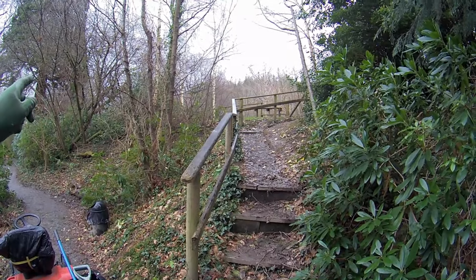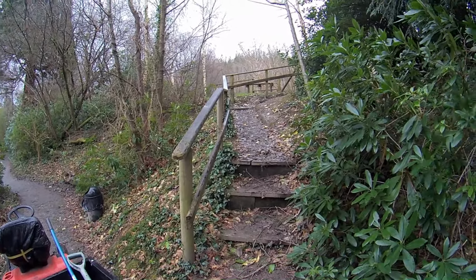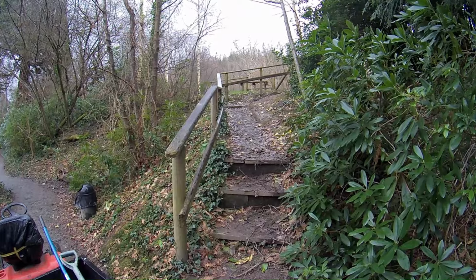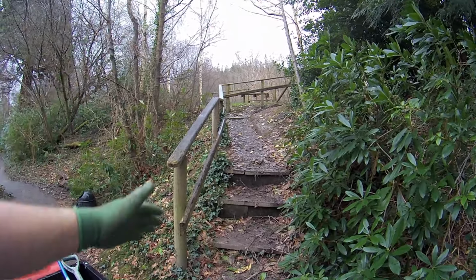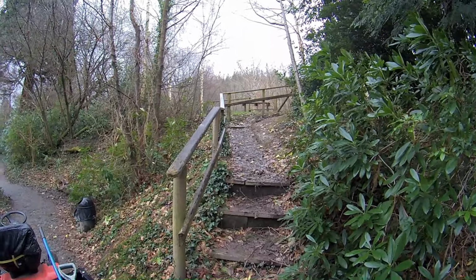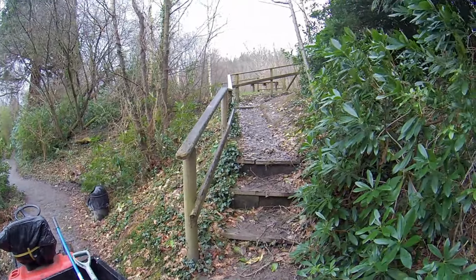Okay, so the path is gated at the other end, so people are less likely to come down here and want to get down through here. So I can now remove these steps. So what I'm thinking is I'll take the handrail down and stack all the wood up the top there, and then try and remove the slabs using the trailer. So yeah, let's get on.